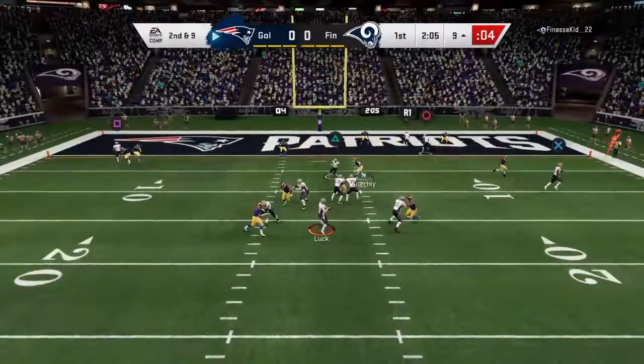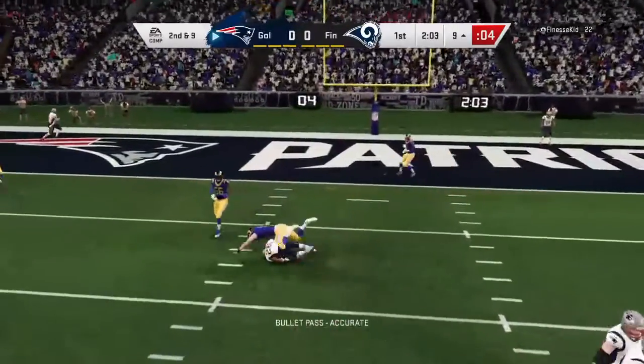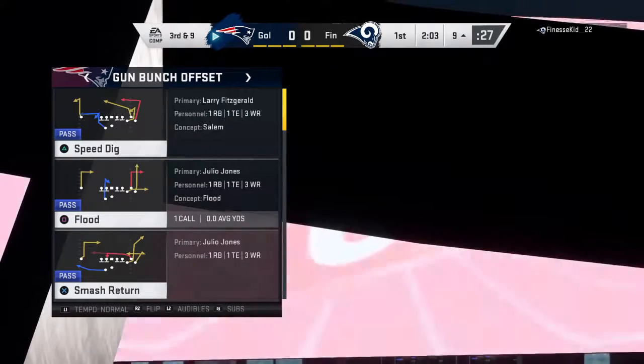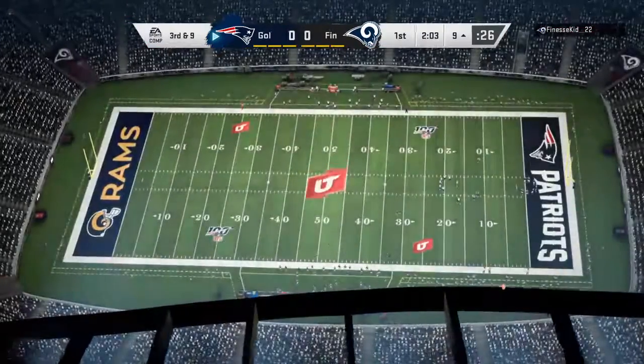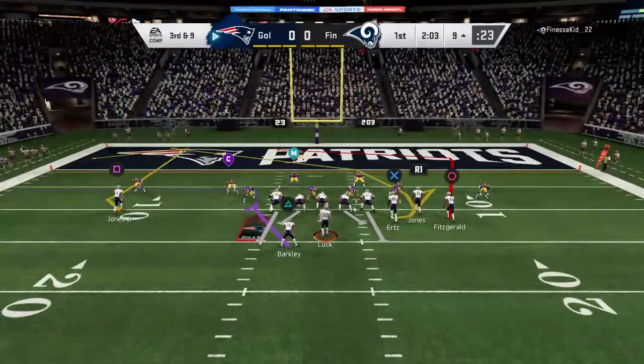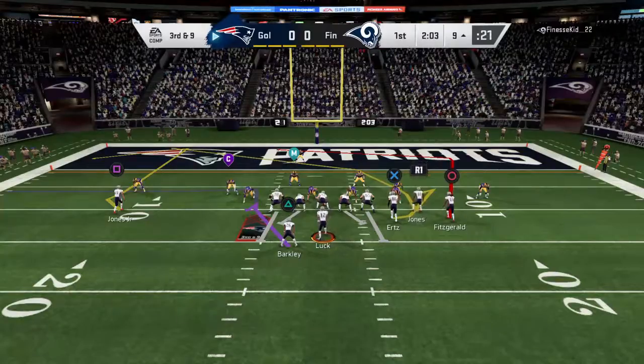Out of the gun, Luck. And this will be incomplete. Physical play on the football there, and it's 3rd down. Didn't have a receiver open downfield as it turned out. Couldn't even find his outlet man because of the coverage. It was way too tight. Unable to find anyone open. After an incomplete pass on 2nd down, that'll leave him trying to convert on 3rd and 9.